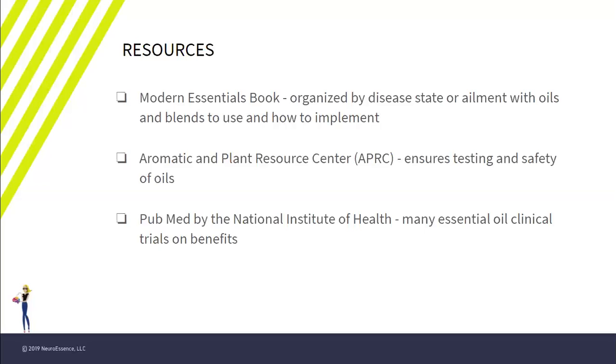Also, we're big into clinical trials. We want to make sure that these oils work, that they've been tested as well. And so we look up our clinical trials on PubMed, and we can find thousands of clinical trials related to essential oil use. So rest assured that there is credibility behind the information we provide you, because we've looked up those tests to ensure that the information is credible.